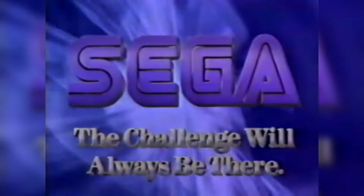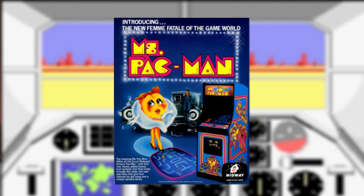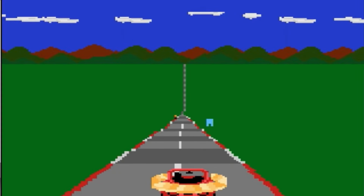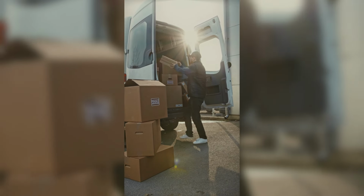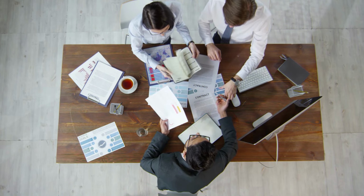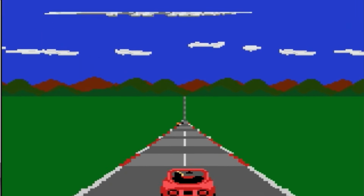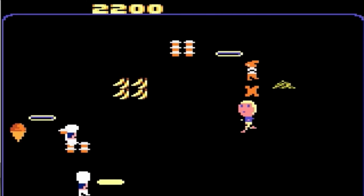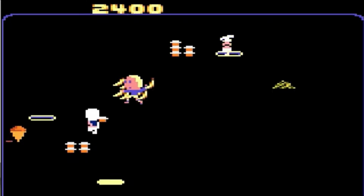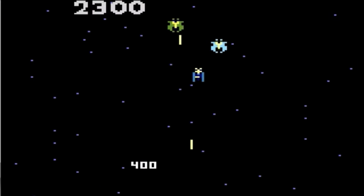It shipped with the game Pole Position 2 and had a modest lineup of arcade ports like Miss Pac-Man and Xevious. Unfortunately, the console's initial launch was marred by poor distribution and a lack of third-party support, largely due to Nintendo's strict licensing agreements with developers. While it didn't achieve the commercial success Atari hoped for, the 7800 remains a beloved piece of gaming history. Its affordability and extensive game library make it a favorite among collectors today.